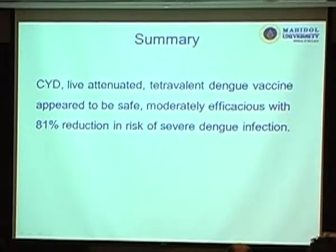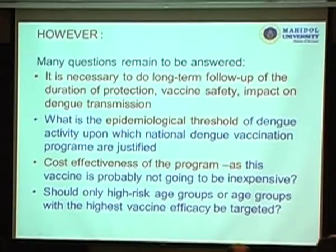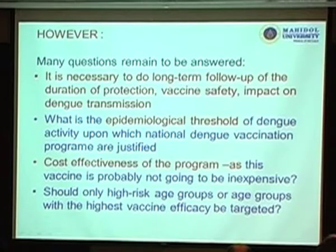So in summary, the CYD tetravalent vaccine manufactured by Sanofi Pasteur appeared to be safe, moderately efficacious, with 81% reduction in risk of severe dengue infection. However, many questions remain to be answered. It is necessary to do long-term follow-up to assess duration of protection, to assess long-term safety, and also to assess the impact on dengue transmission.